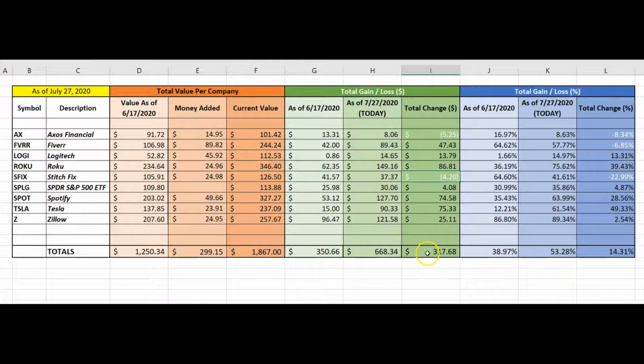Between June 17th and today we've made $317 in growth. Not too bad. And keep in mind that that's just growth. That's not including any of the money that we added between that time. This column calculates the total growth alone. So just for having money invested, we've gained $317 just by having it sitting in the stock market in these companies.